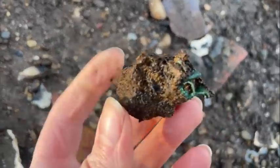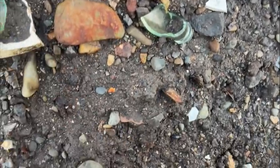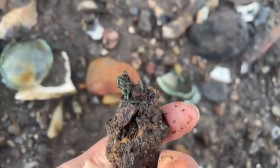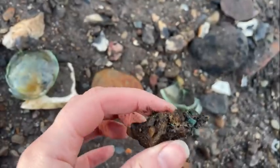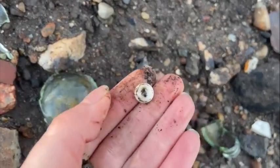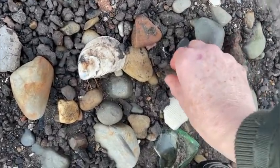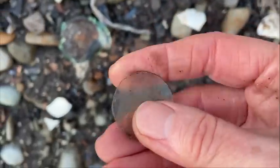I'm not sure if I found anything here or not. There's a bit of brass in there and it's like, oops, it's all crinkly. Might have to take that just in case it could be something. I don't want to risk leaving it behind. Oh, actually, it's a little glass button there as well. There's a little glass disc here. Oh, that's interesting.